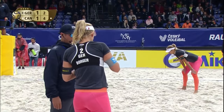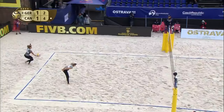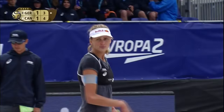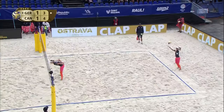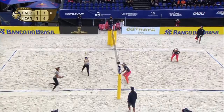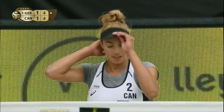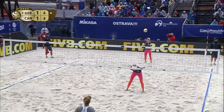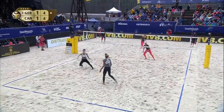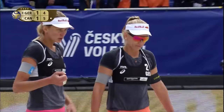Borger serves. It drifts on the wind, which just actually noticeably picked up literally just before that serve. Wilkerson, the net is not her friend there. Germans bring it back to four apiece. Borger, jump serve. Wilkerson, space left-hand side, goes left-hand side beyond Borger. 5-4.